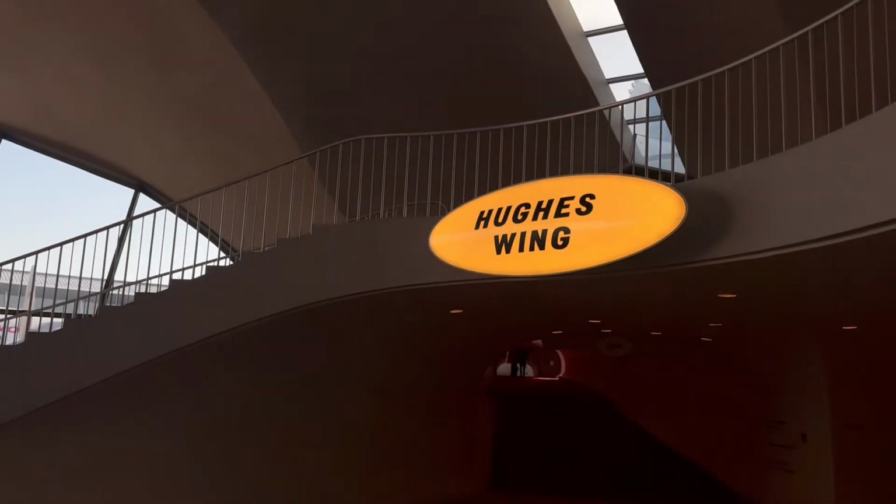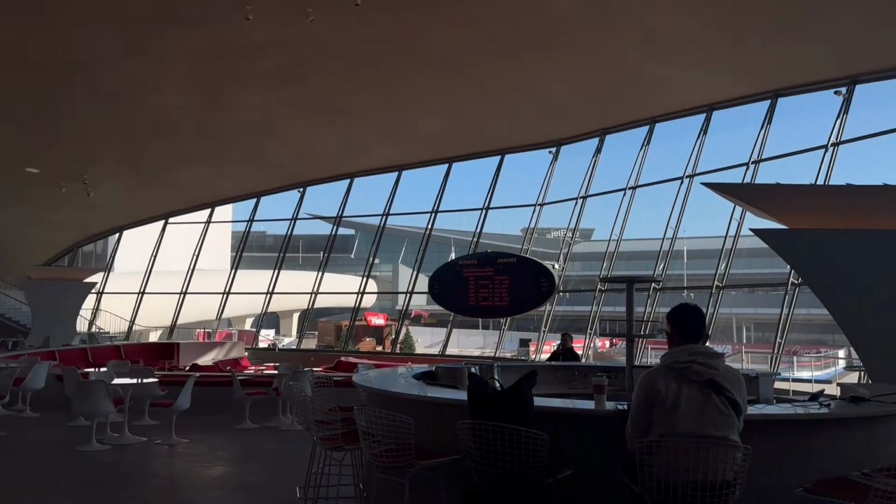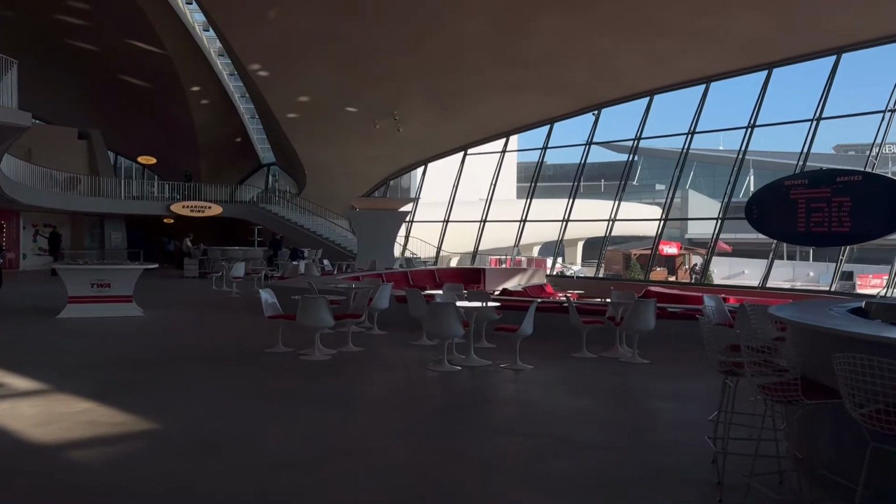We were staying in the Hughes wing. And then this is the sunken lounge, which is super cool.